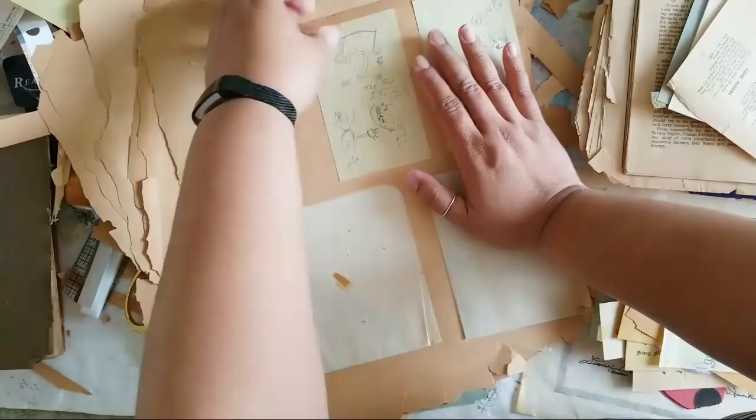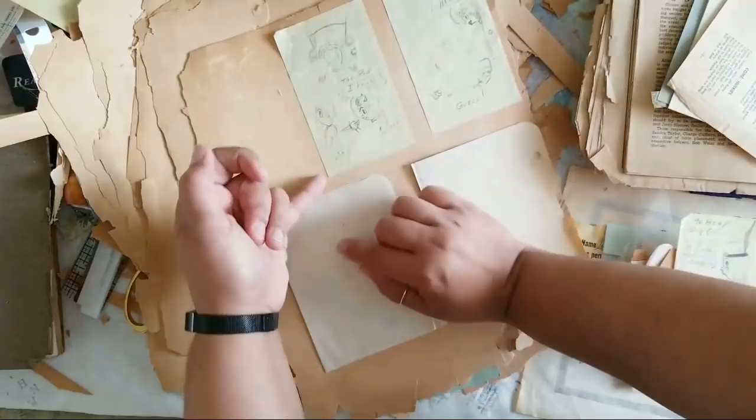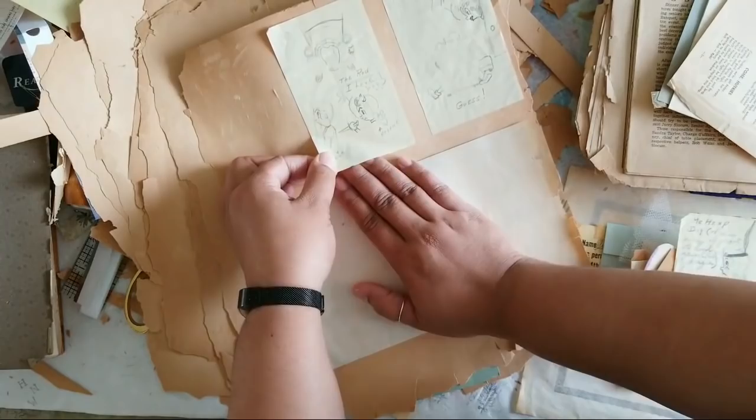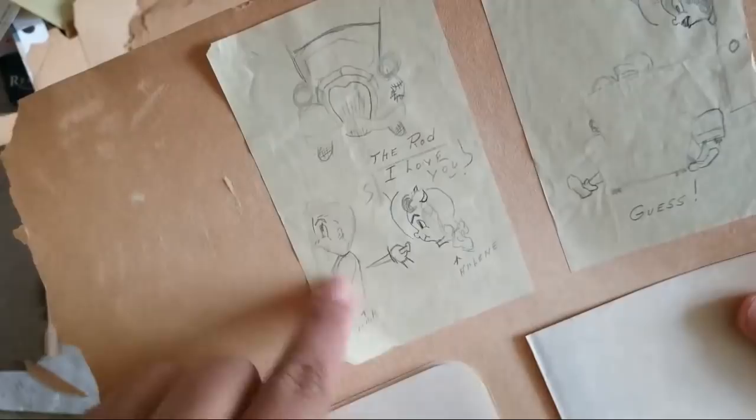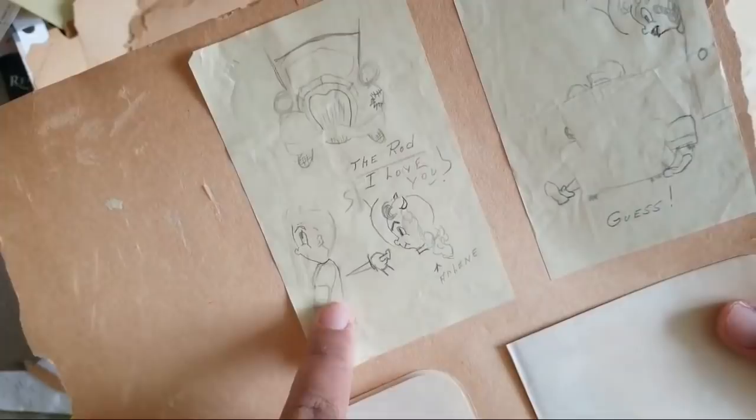So this one must be also drawn by... Ooh, it's not going to come off. I don't think I can save this one. Oh, I think Richard is the one. Oh my gosh. Look at this. Okay, I think he drew this. So it's a car. The rod. I love you. And then this is him, Richard. And then he drew this as her with a knife in his back. What happened? Why did you draw that?